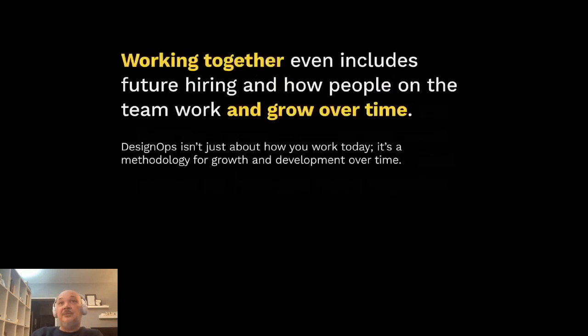Working together even includes future hiring and how people on the team work and grow over time. That means it's not just about the people who are currently in an organization, but also about the needs for people in the future if the work expands or if new products and new clients are coming. I don't think that a couple of guys or a couple of girls can maintain multiple clients, and we see that often in our IT companies, where one designer holds two or three different clients, and after a couple of months we get burnouts and that kind of stuff. So it's about hiring and growing the team over time also.